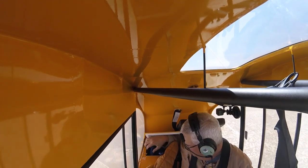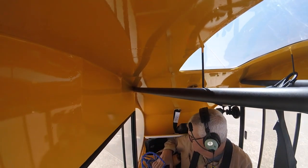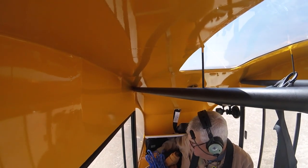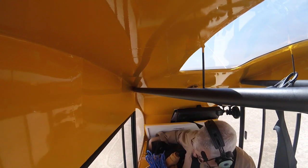What are the disadvantages of a J-3 Cub? Not a lot of room to store things, and the one baggage compartment's behind your seat. So when you need something, it's a job to get it all dug out. Hope you guys enjoy the comedy.